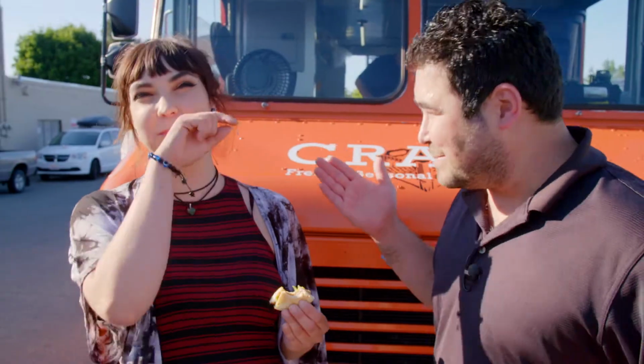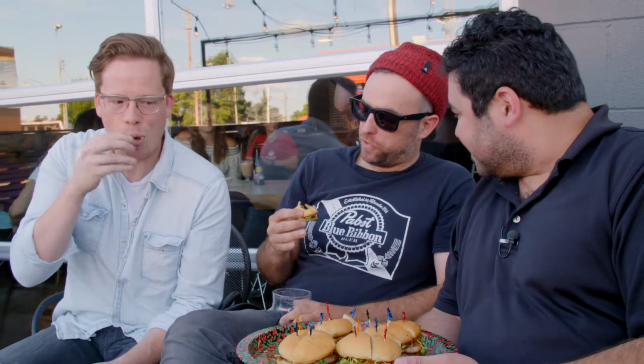That's delicious. No words needed. You already know how she thinks about it. The kimchi's really nice. It's got a unique flavor, but it doesn't overwhelm the pork belly. I've had kimchi in Korea before. So the real deal. The real deal, and this is good.